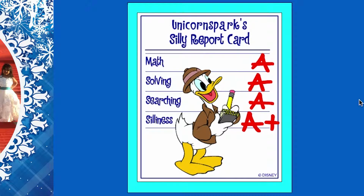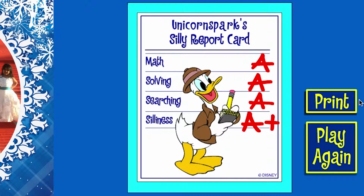All right, here is the report card. What did we get? Donald Duck, our teacher, today taught us all the numbers, and how to add the numbers and how to do the subtractions. So we played and we had lots of fun. See what teacher Donald Duck is saying. You got A in maths, A in solving, A in searching, and A plus in silliness.